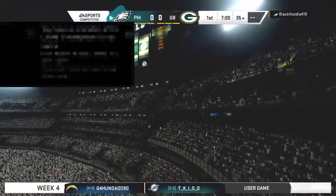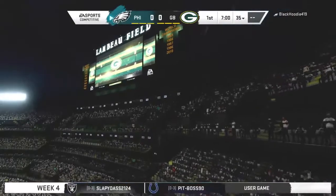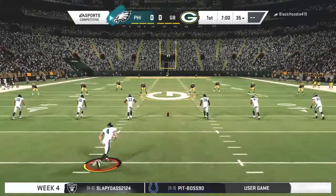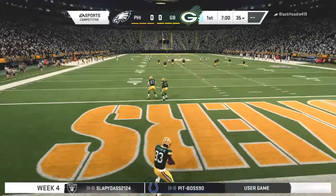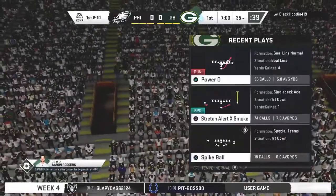So are they, as the Packers get set to match up with Carson Wentz and the Philadelphia Eagles. A couple of 2-1 teams set to square off, and we're underway here in NFL Week 4. Let's go, boys. Let's go.